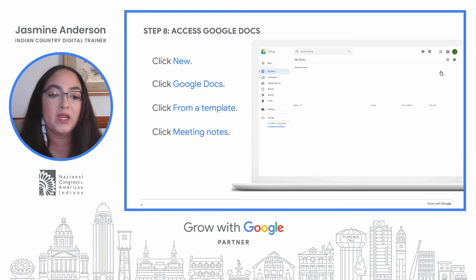Just like we did with the sheet, we are going to start with a template to help with some of the overall design and basic elements. The image on the slide shows a user creating a meeting notes template from Google Docs. They select New, just like you saw with Sheets. There are lots of document templates from which to choose. Open the meeting notes template you want to use.